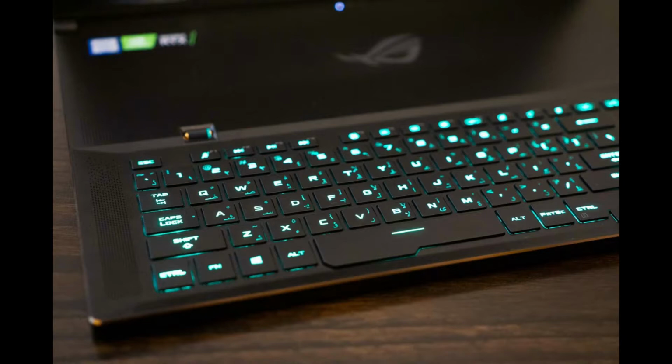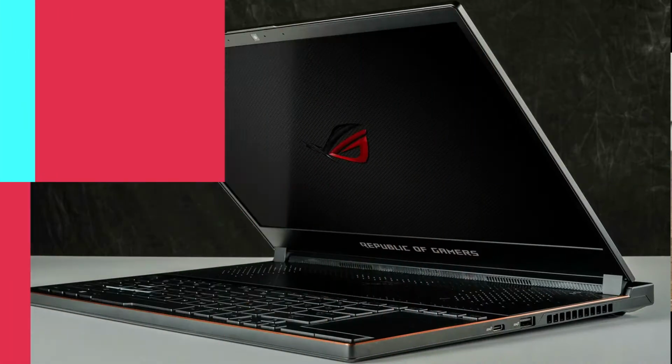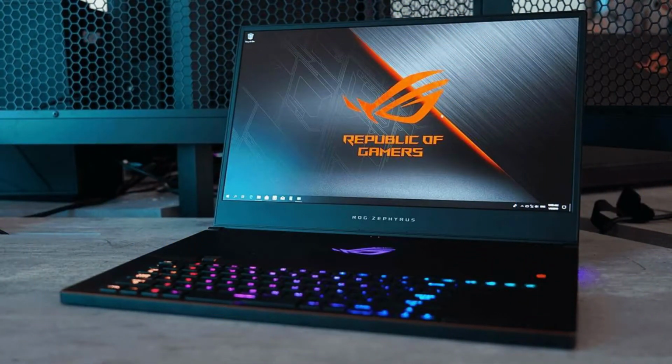The 17.3 HDR display is where the real entertainment begins. It has a refresh rate of 144 Hz and delivers a resolution of 1920x1080p, whereas it features IPS technology. Moreover, the keyboard is fully RGB, which isn't just a normal one, but you have different colors for each button.